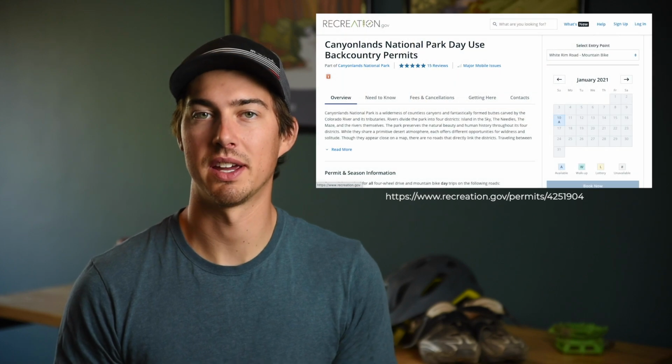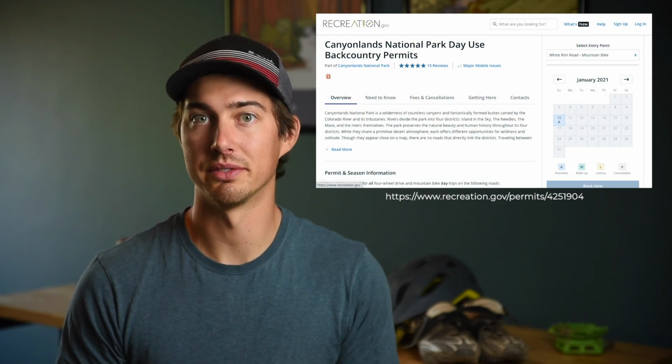A day use permit is required by the National Park Service for single-day trips. The National Park Service recommends making reservations during busier weekends in both the spring and the fall. Permits may be obtained online up to 24 hours in advance before your trip. It is important to note that each individual member of your team will also need to have their own separate permit. So, one permit per bicycle.